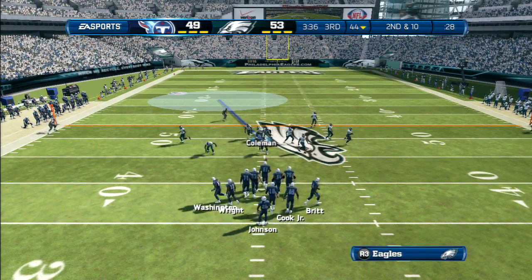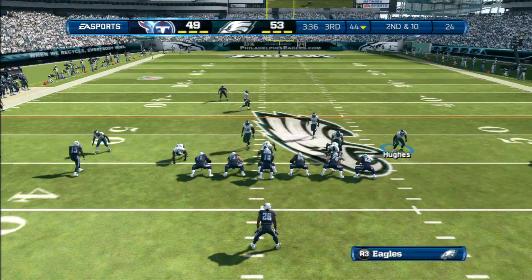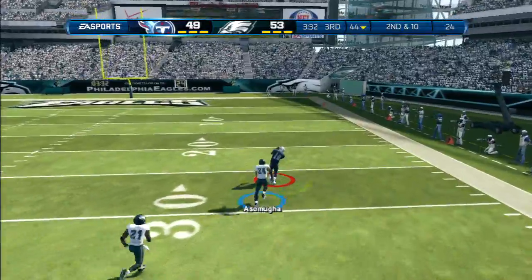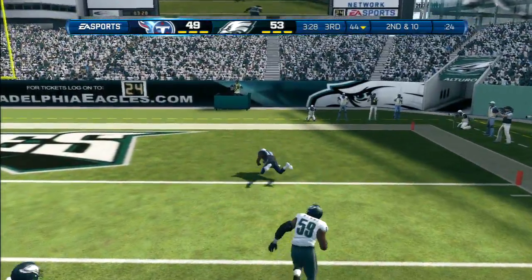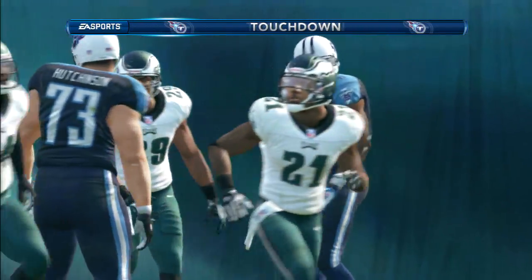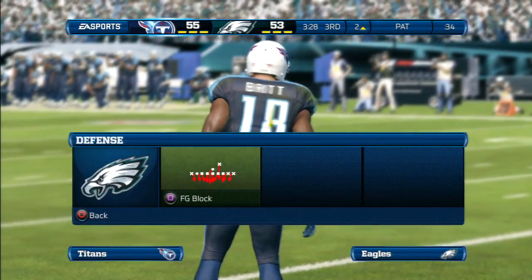Jim, I think this is a blitz. Look how close everybody is to the line of scrimmage. Offense lines up here. Second down and 10. The quarterback throws to the right. Kenny Britt hauls it in. Surges ahead. That's a touchdown. What a good job by the wide receiver. He made him think he was going across the field. Instead, look what happens. Wide open. Nice touchdown.